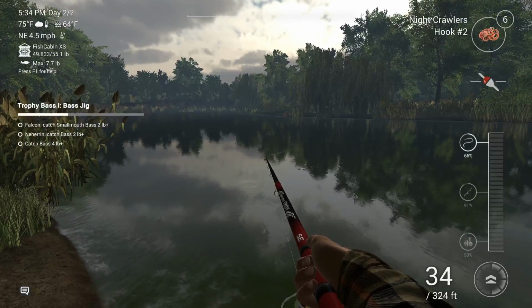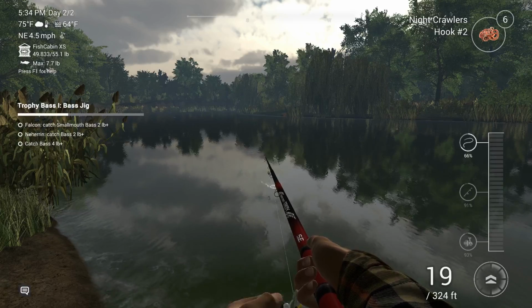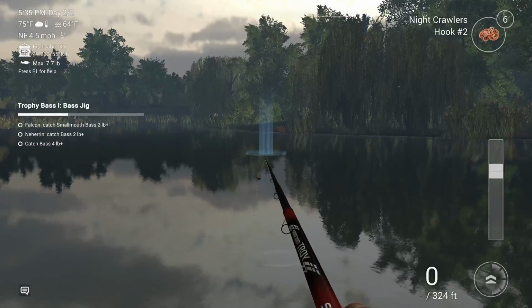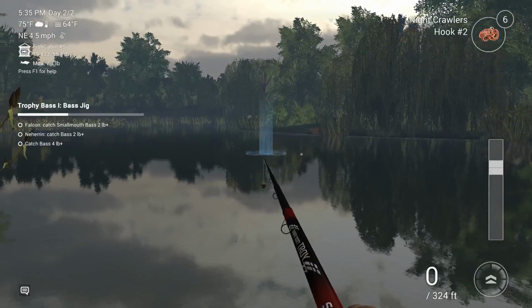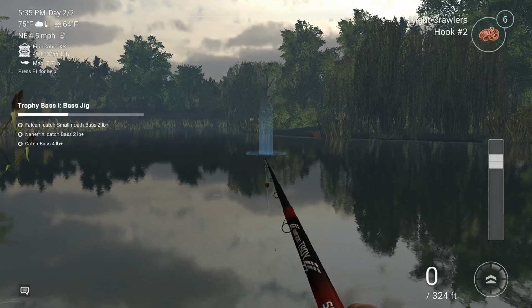Oh, and that's another thing. I've discovered that night crawlers actually are much better for this process than minnows. You still do catch a lot of bass, but a lot of the other fish tend to hit less.